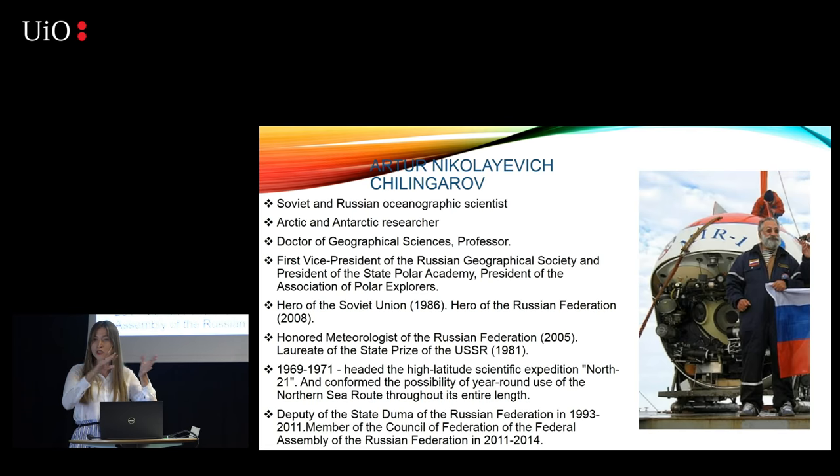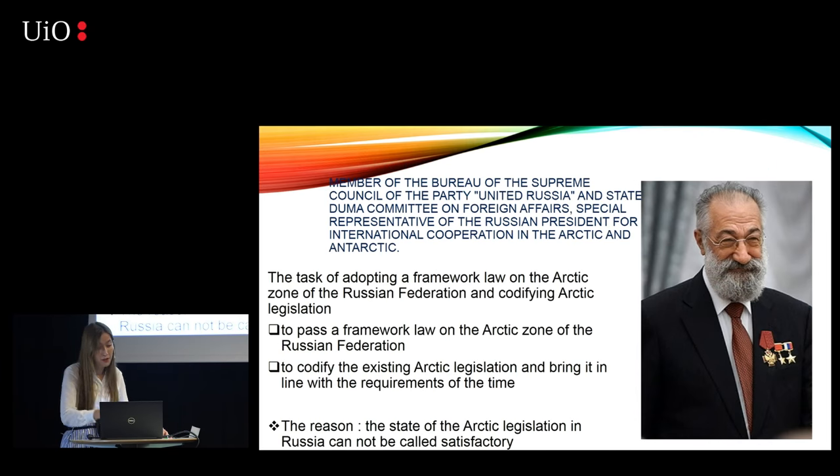It's allowed for shipping in the future. It was done in the 70s. He was the head of this expedition, and he's really famous in Russia as a scientist, not like a politician. But now he is a member of the Bureau of the Supreme Council of the Party United Russia, and he's a representative of the Russian President for International Cooperation in the Arctic. And he has two tasks as a politician in this field.